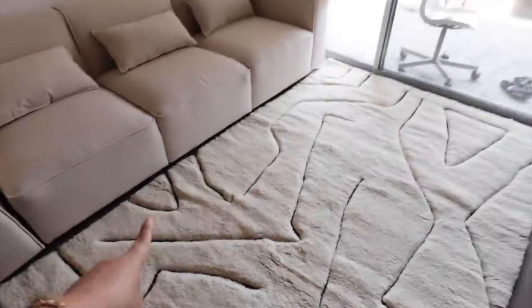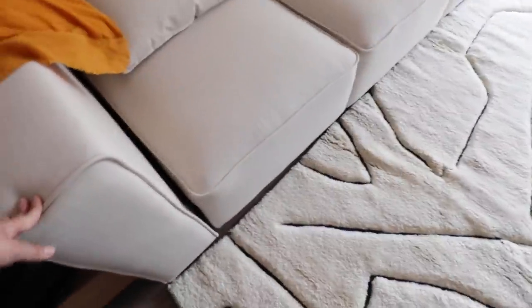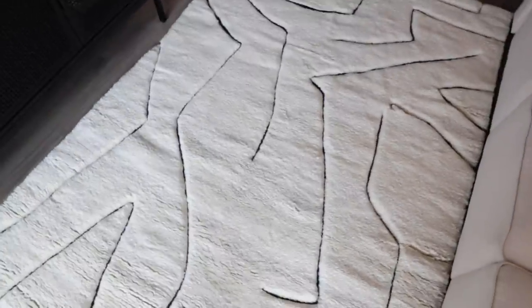Perfectly. I have to tuck it a little under the sofa. But do you see my arm is still not attached. This brand is taking forever to send me a replacement, but that's beside the point. This is a rug from CB2. I wanted something neutral, but also not completely plain. I love the black accents with the lines, and I love that it's asymmetric.